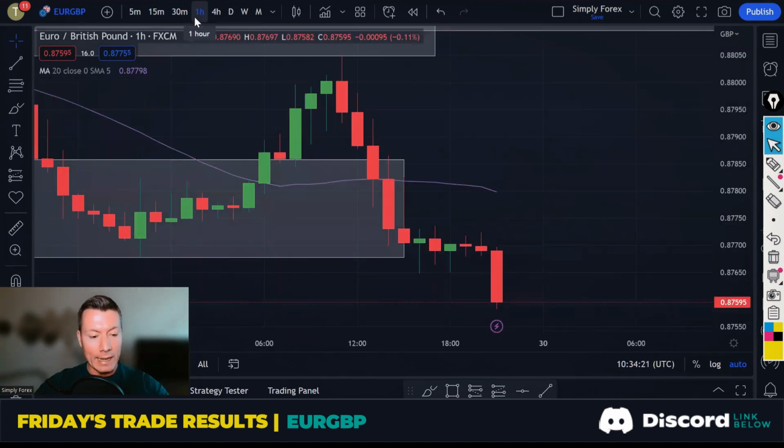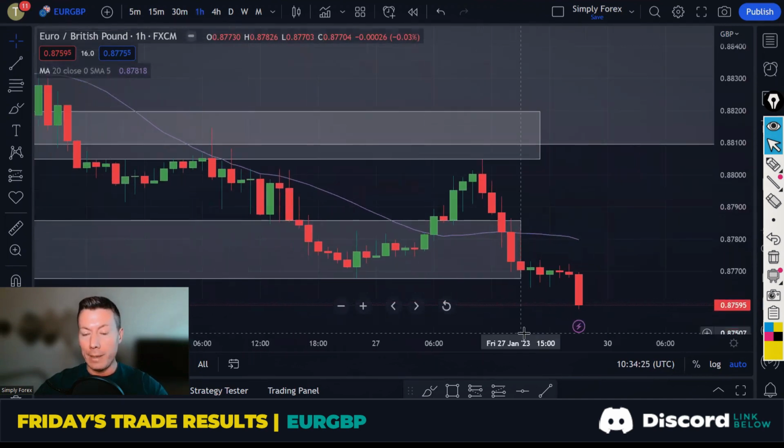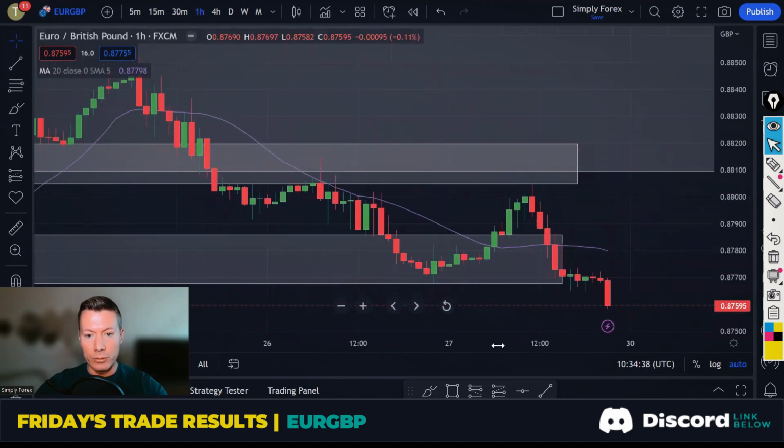And again, we had a lovely entry on this pair. I didn't actually take this pair because I traded pound against the Swiss franc, and these two are so highly correlated. However, this was still a lovely, lovely trade. All right, so we had our grey zones, guys, and this was the grey zone that came into play on Friday. Yeah, so as you know, guys, we've been shorting from this candle over here.